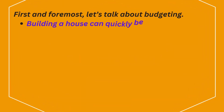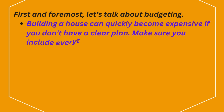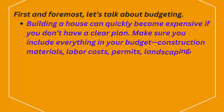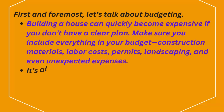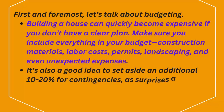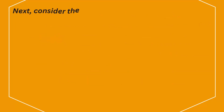Building a house can quickly become expensive if you don't have a clear plan. Make sure you include everything in your budget: construction materials, labor costs, permits, landscaping, and even unexpected expenses. It's also a good idea to set aside an additional 10 to 20% for contingencies, as surprises are common in any construction project. Next, consider the location.